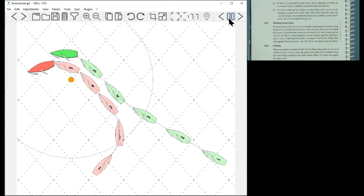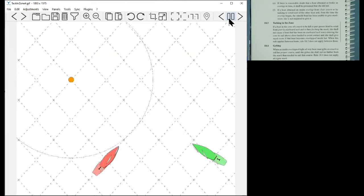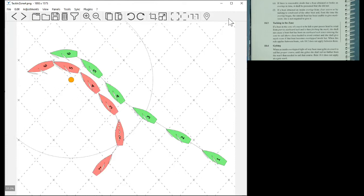In this example, red has not broken rule 18.3. All the other rules still apply the same. At position 3, red has completed her tack and is now either clear ahead or overlapped and is the right-of-way boat. So at position 3, now green has to keep clear, and she does at position 4. And red has to give her room to keep clear, and she does.